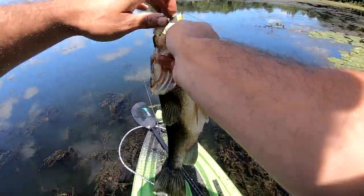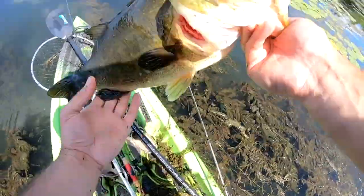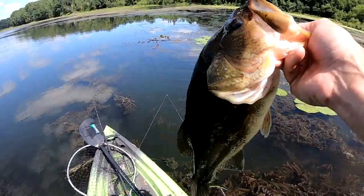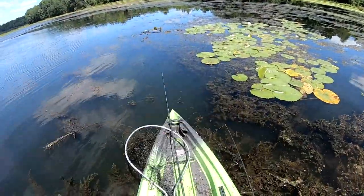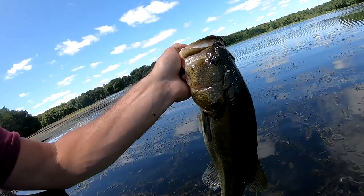Maybe not. Awesome fish though. Excellent, excellent fish. Feisty as hell. How many times did you hit the frog, bud? He's only 17. Oh man, great fish though. Great freaking fish. Let's say goodbye to this one.